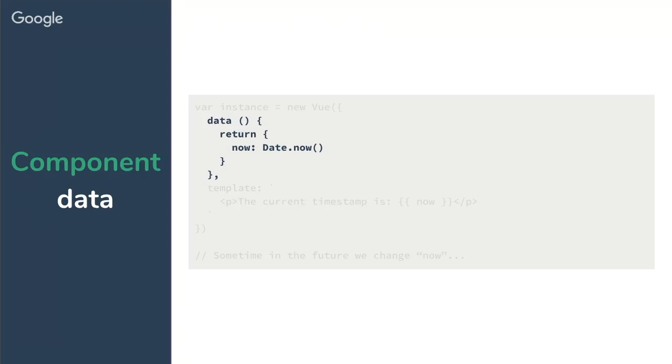You can't go and add things to your state or your data, you can't remove things as you go, but obviously any modifications to now cause the component to go and update itself and match those new values. So if you were at some point in the future to go and change now on that top component, your template would go and update with its new value.